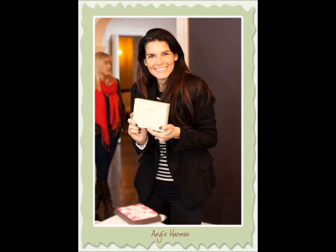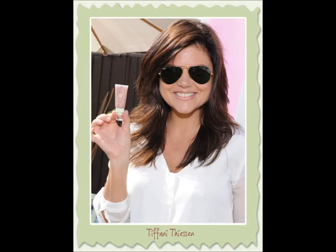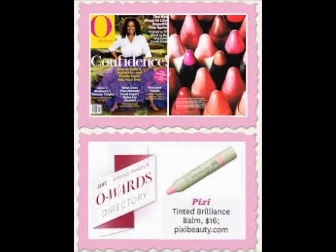Many celebrities are true fans of PIXI Cosmetics, most notably Adele and Angie Harmon, Helena Christensen, Jennifer Lawrence, Jennifer Sullivan, Tiffany Tyson, Kylie Minogue, and Oprah Winfrey, who awarded PIXI's Brilliance Lip Balm tint her O Award of Excellence.